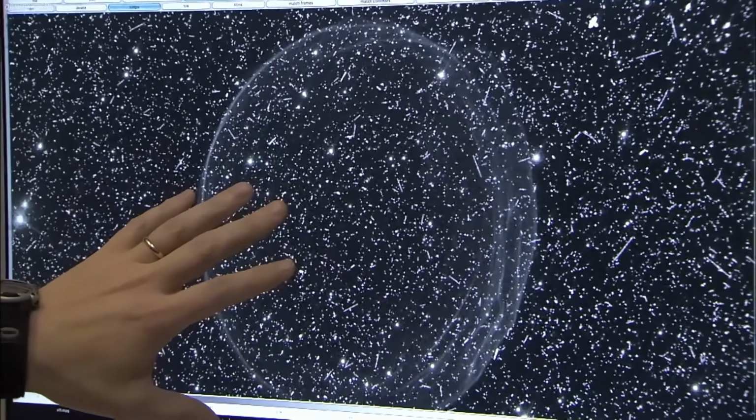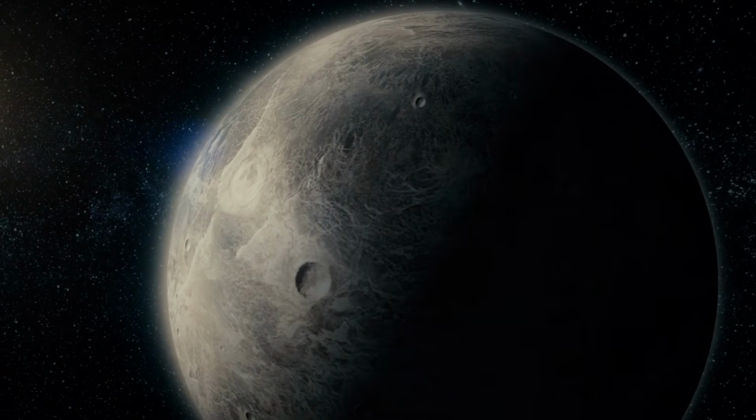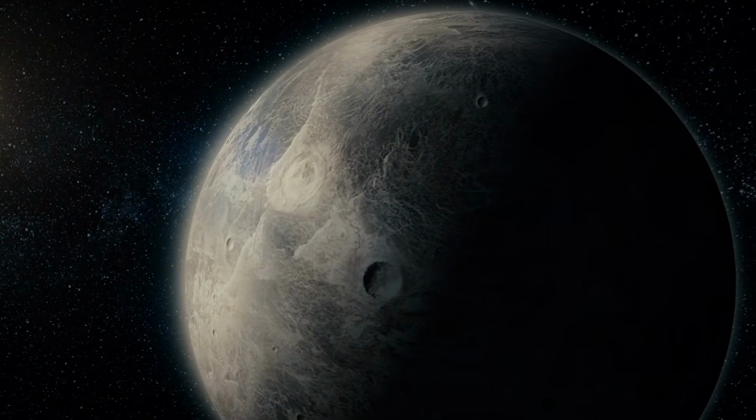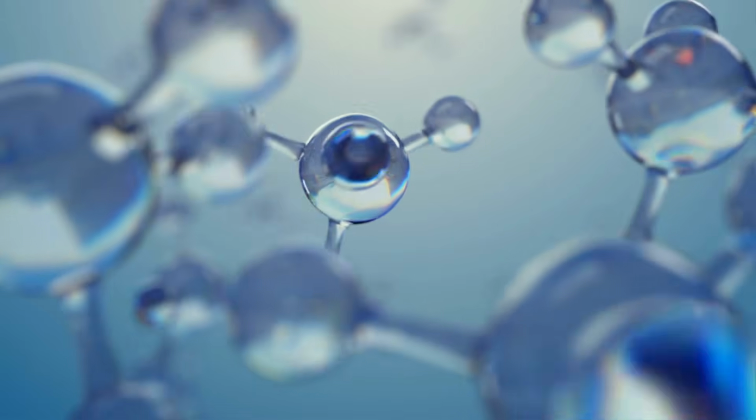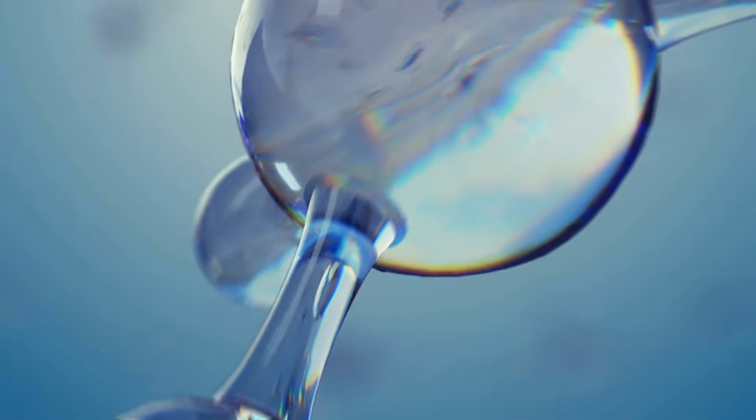Recent observations have revealed some surprising components of this exosphere. In 2020, researchers used data from the Messenger spacecraft to discover that Mercury's exosphere contains more water vapor than previously thought. This vapor is believed to form when hydrogen from the solar wind combines with oxygen in surface rocks.